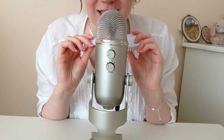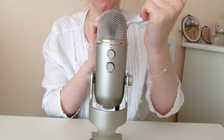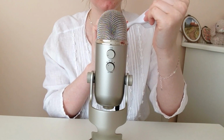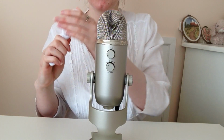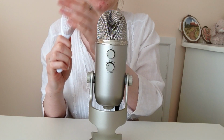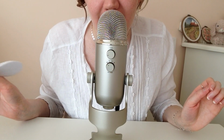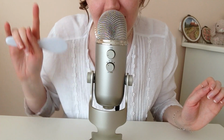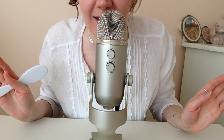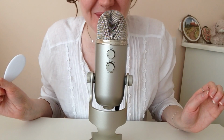So we have a hairbrush here. You can hear any background noise, Rainier over there, and she's washing in her basket. So there might be some strange sort of sounds.